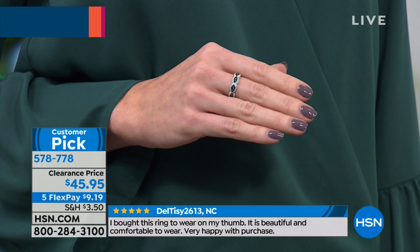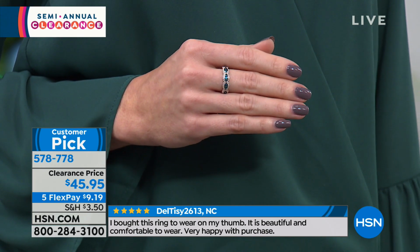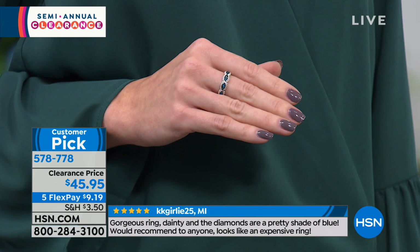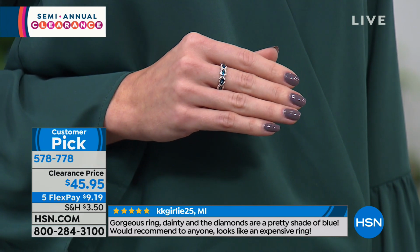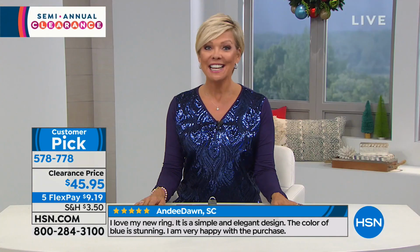Look at this review. I bought this ring to wear on my thumb. It's beautiful and very comfortable to wear. Very happy with the purchase. What a great idea that is. Another one: gorgeous ring, dainty, and the diamonds are a pretty shade of blue. Would recommend to anyone. Looks like an expensive ring. And quite frankly, it was before. It was $120 before. It's $45 today.